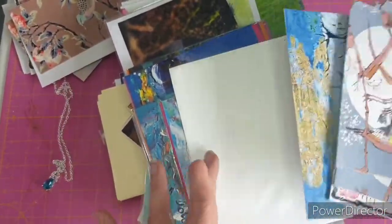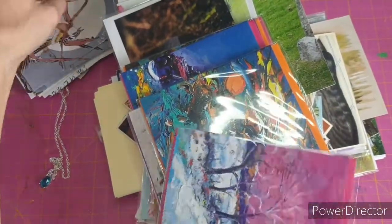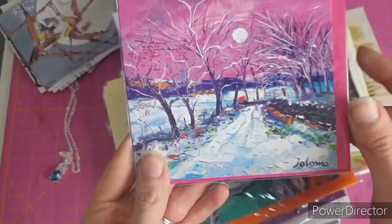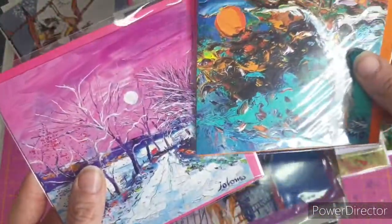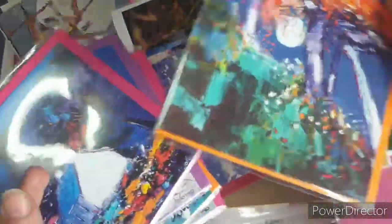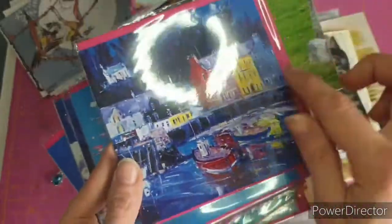So these are all birds, Japanese bird designs. And we go into these arty ones, which this is Snowfall, Toloisk Oaks. So this is actually on the island, a local artist has done that one. This looks like the same artist. So these are all In the Bleak Midwinter, autumn, all done on the island by a local artist. They are quite good fun, very different. That is Tobermory.